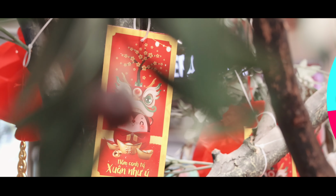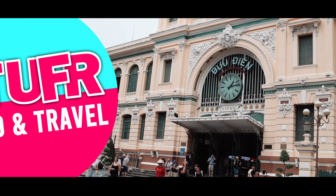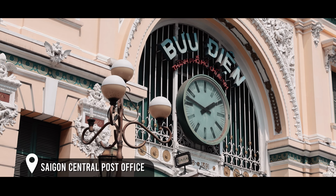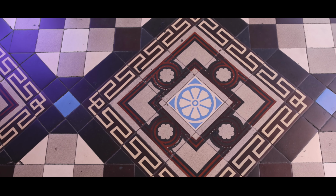No visit to Saigon is complete without paying homage to the iconic Notre-Dame Cathedral. Unfortunately, it was being renovated during our visit. Step back in time as you visit the Saigon Central Post Office, a masterpiece of French colonial architecture. Send a postcard to loved ones or simply marvel at its intricate design.